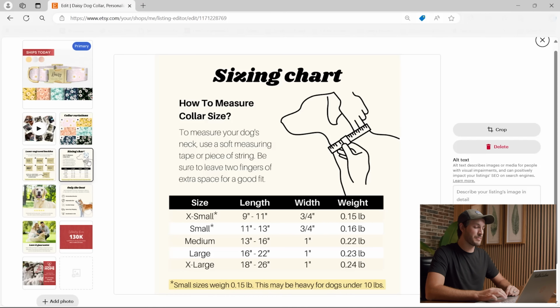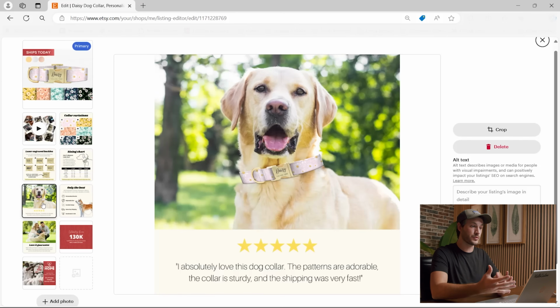So you can always be proactive and update your listing images to, again, try to answer all of the questions that you think your shopper will want to ask, because they're not able to see and try on the product to see if this fits their dog. You have to answer that on the listing images to help your conversion rate. All right, moving on to the next image, it is social proof. Again, using the 2/3 for the lifestyle shot, the 1/3 for the text, we did a picture of a dog wearing the collar.